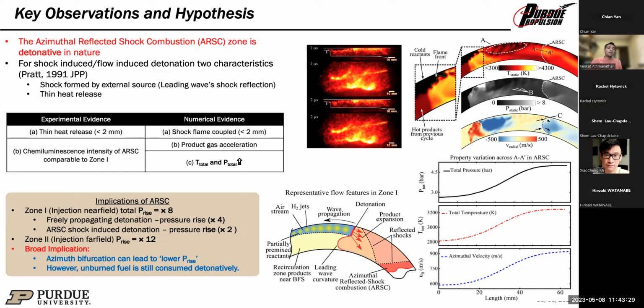The second key point, or the broad implication, is that that's fine. But at the very least, the reactants are not getting thrown out of the RDE. They have a chance to mix and burn. So in a way, this is a win-lose situation. You probably want to have it steep-fronted and consume as much reactants as you can, but if it doesn't, that's fine. It at least is able to burn in a detonative fashion in the azimuthal system.